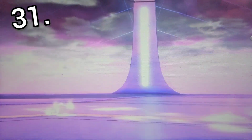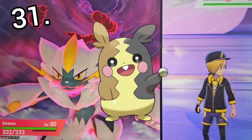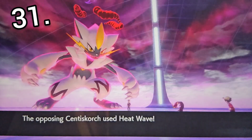Back to Pika clones with number 31, Morpeko, or Morpeko, however you're supposed to say it. Morpeko is definitely the most unique Pika clone, with its ability to change forms every turn, which I quite like. Electric Dark is also a pretty cool typing. I just like the others more design wise.